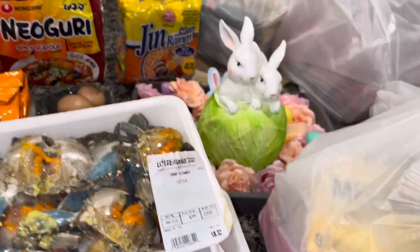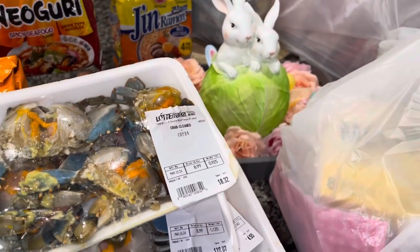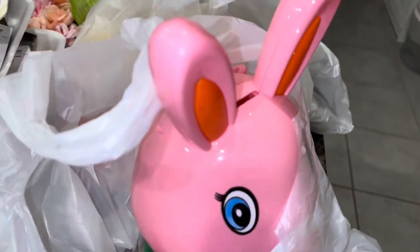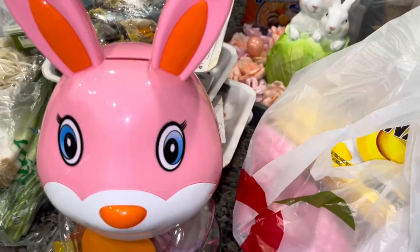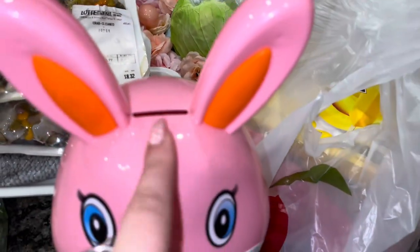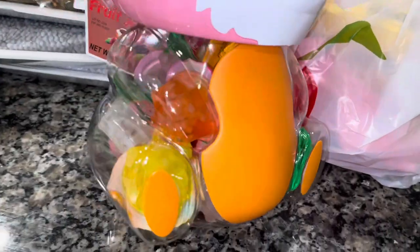I need to go back one more time because we were rushing, we had things to do today. And I love the jellos that they have, the food jellos. They have this pink rabbit, which goes with my decoration, so I'm like, oh, let me get it, because they didn't have all the jellos in the bag that I was looking for. This is the only one I could find, and it's cute, and it's a piggy bank, so I can save that as a piggy bank as well. And look at the jellos there.